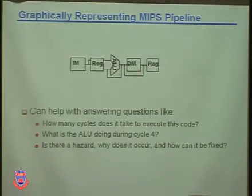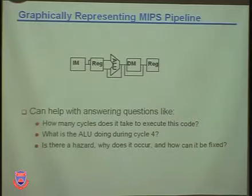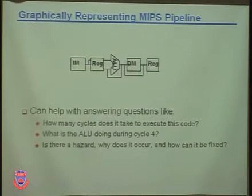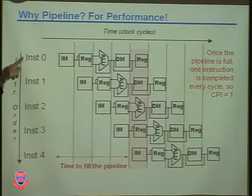All right, now this diagram, we're going to use it. You're going to see it very quickly. It can help us to answer questions like how many cycles does it take to execute this code? Or what's the ALU doing during cycle 4? Or if there's a hazard, why does it occur and how can it be fixed? Those are all questions that we're going to be asking. So if this diagram is useful in answering them, let's use it. All right, now here's a graphical representation of 5 instructions.